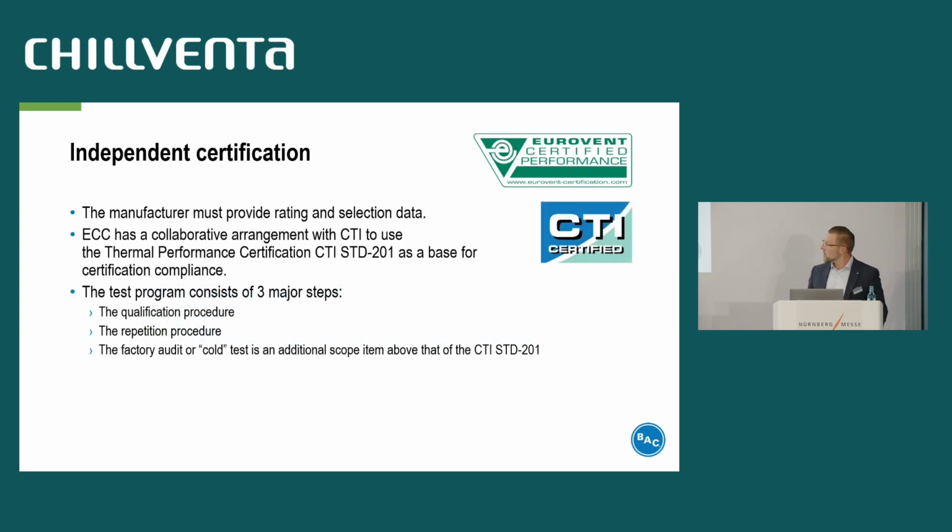The test program itself consists of 3 major steps. The first is the qualification procedure. The independent agency will select one model in each product line to support the qualification thermal test. It can be in a laboratory or a field test. The second is the repetition procedure, or repetition test. In this phase, the performance conformity is verified on an annual basis. The last step is the factory audit, also called cold test. It's a check of the selection software outputs, product and components to verify that the manufacturer builds the equipment according to the published data.